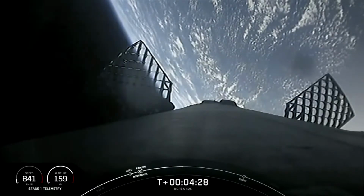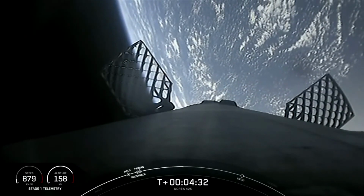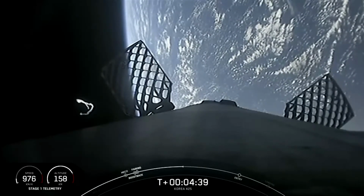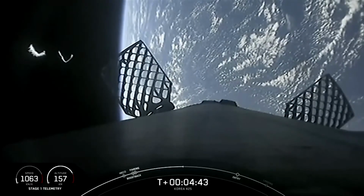This causes the vehicle to fly through Merlin's exhaust gases, also called the rocket's plume. And this deposits a layer of soot on the vehicle's surface, which is why our flight-proven vehicles tend to look so toasty. That soot comes from the carbon-based fuel that Falcon 9 uses.